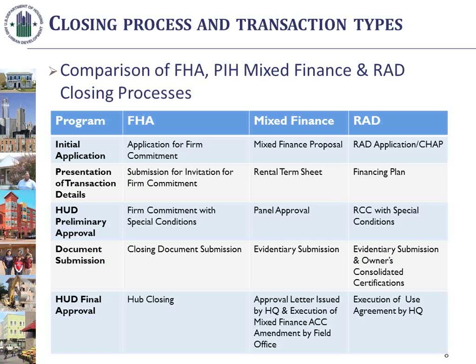So as you're working through your transaction, don't be surprised. Your closing coordinator will be able to guide you if there's something unusual that we need to discuss or examine or consider. We have an entire team of policy and transaction management folks available to work on that and work us through it.